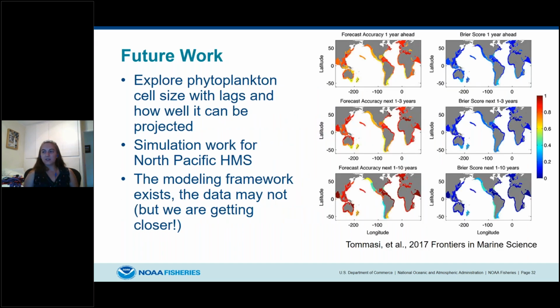So some of our future work is really promising. We're going to continue to work on the phytoplankton cell size, looking at lags and how well we can project it. Hirotaka and I have some plans to incorporate a lot more simulation work for the North Pacific highly migratory species in general. Hira has been working to look at several different highly migratory species of tuna and billfish. And so we want to be able to simulate a similar population model assessment, and then assuming environment is influencing recruitment or not influencing recruitment, and see how that might affect our future projections.